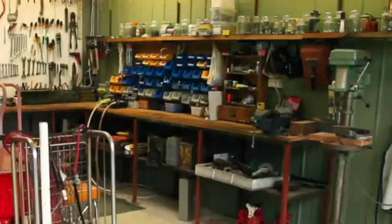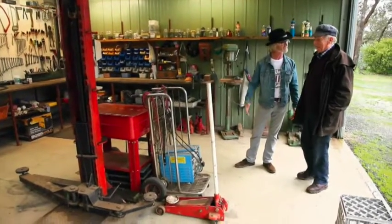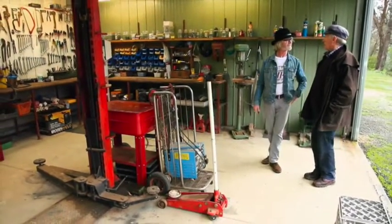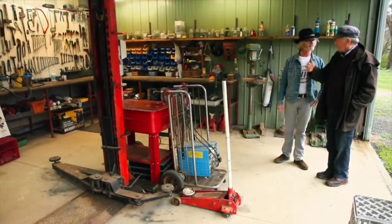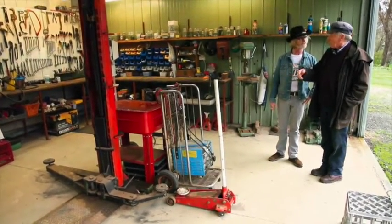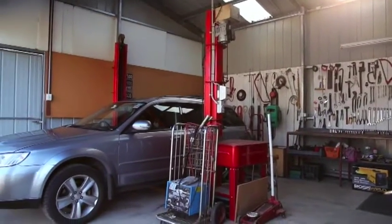Now, obviously, the other shed, Arthur, was all about show, but sometimes you've got to make these things go as well. Do you do all your own work on these classic cars? No, I'd love to say I do, but we get professionals in to do the major work. Therefore, I have a hoist and tools to be able to fix the small stuff.